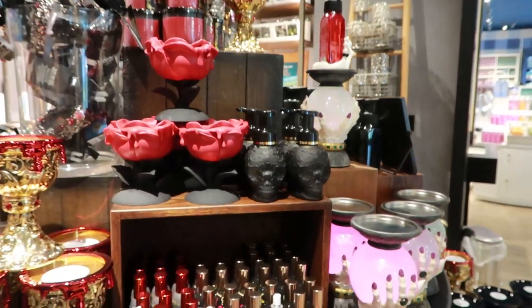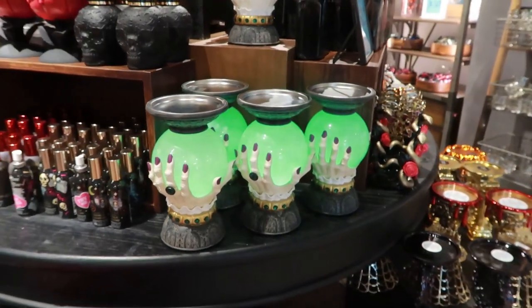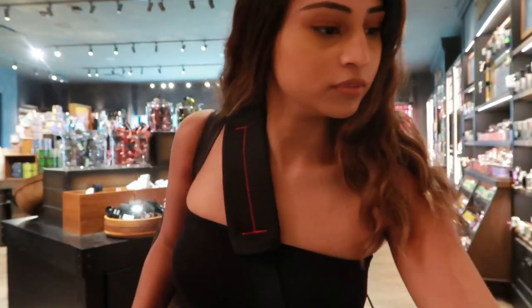It's nice. But again, just to have it out for 2 months. And if I'm gonna splurge on something like this, I need it to be out all year round for that price, to be honest.